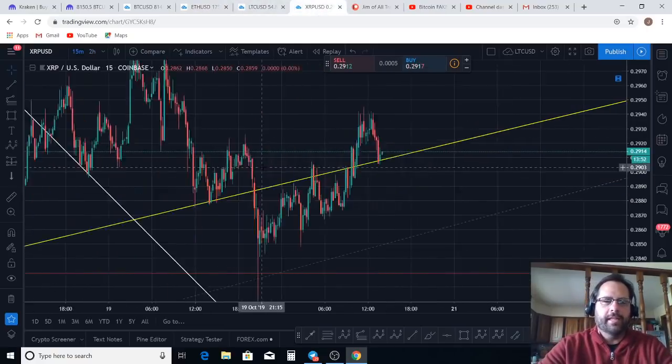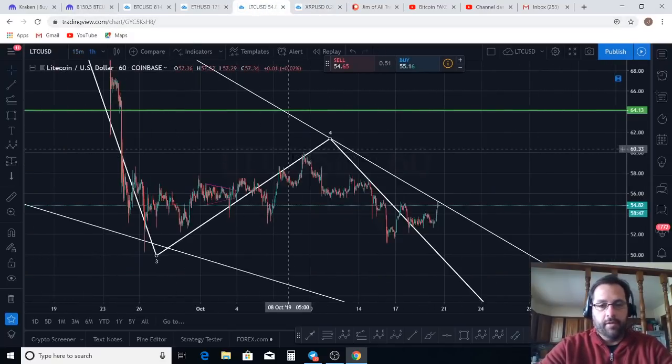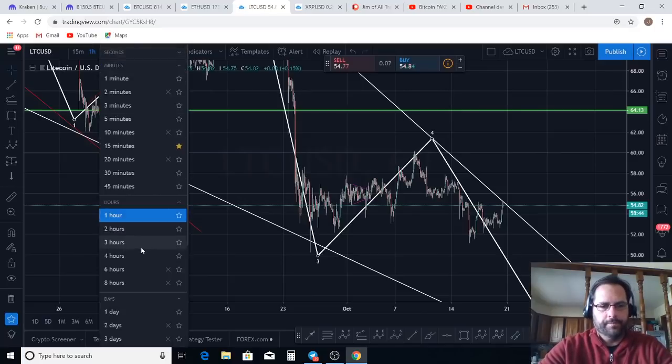XRP broke its trend line. It needs to come down for an ABC. Now, Litecoin, on the other hand, is playing with its trend line. Let me show you.